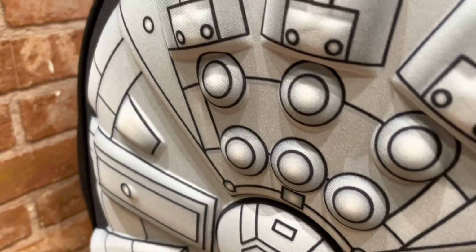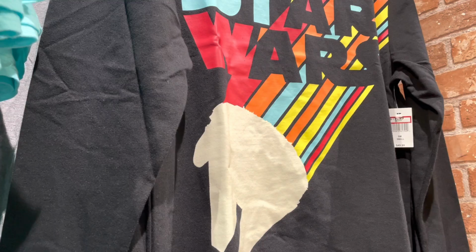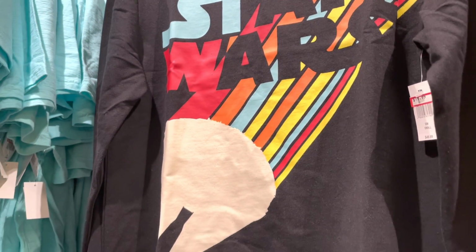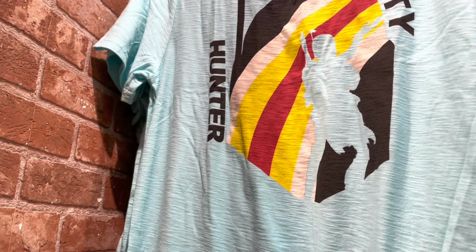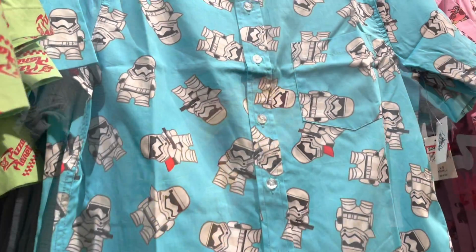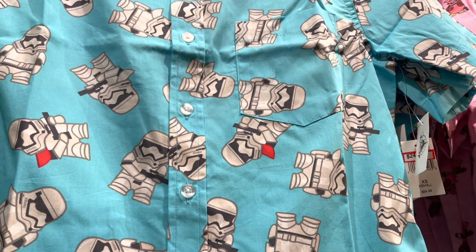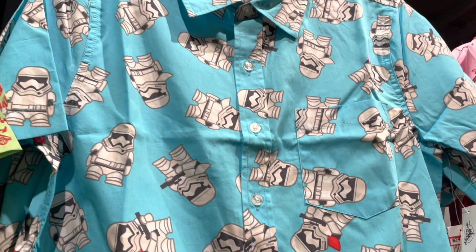See how it's raised? It's pretty awesome. And the jersey is normally $49.99. It's just $19.99. And I've seen these at the park for the full price. This bounty hunter shirt's usually $36.99. It's just $14.99. This shirt has been here for about a year. It's $24.99. Normally $59.99. Been here a long time.